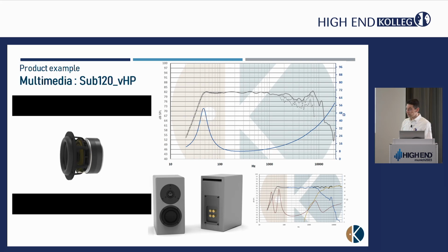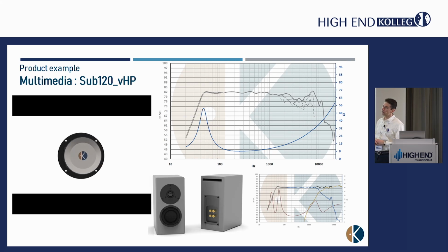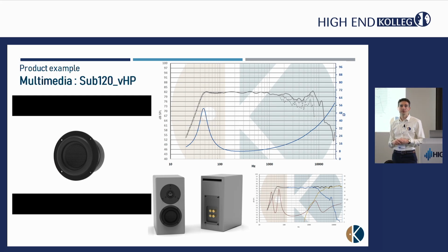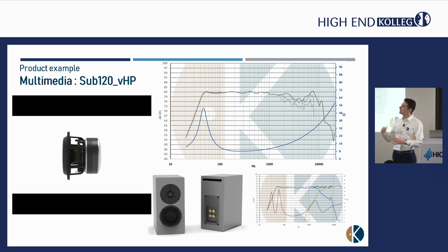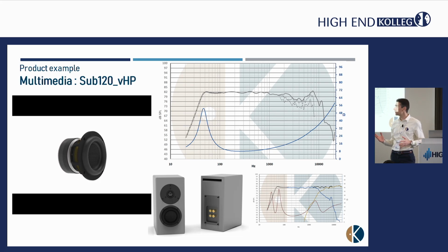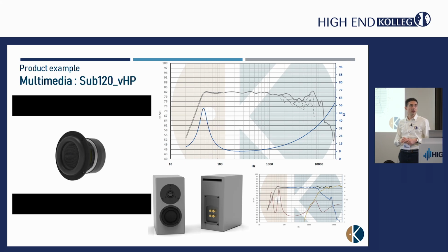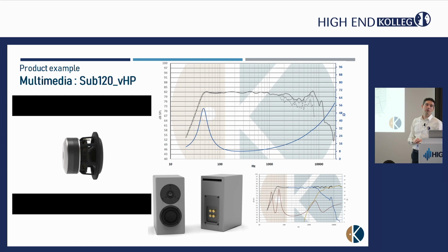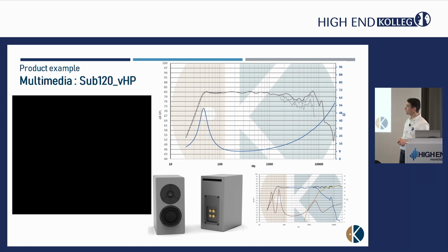The last one is a small subwoofer, a 4-inch subwoofer we developed for high-quality multimedia products. So we have a very large linear excursion, roughly more or less 6.5 millimeters. And this subwoofer has a very wide frequency response, so you can develop a small two-way system as we did in that example below. This kit is available in our distributor website. It's a super cool kit to design for passionate people.